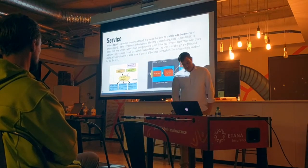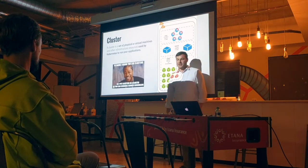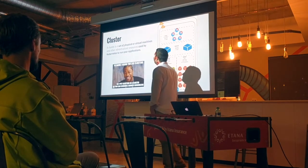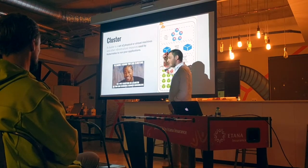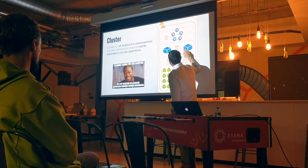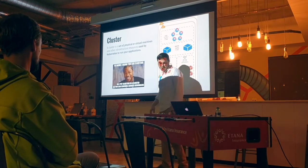Cool. So that's a service and a cluster. Now we're putting it all together, and this is a representation of our cluster. The cluster is how everything comes together. As I mentioned before, we have etcd, which is our database where it stores everything. We have our master nodes, and we have our worker nodes. So this is how we've gone about it.